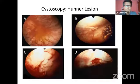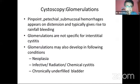These are a few pictures showing the Hunner lesions. Like in A and B, we can see the Hunner lesion. What is the C picture? In C, we can see post-hydrodistension edematous mucosa, and D is showing the waterfall pattern of the bleeding.